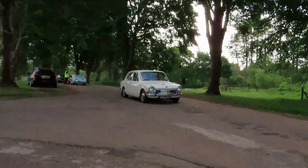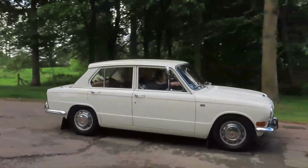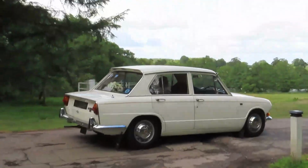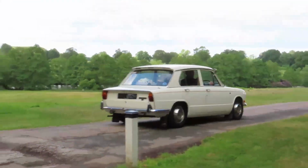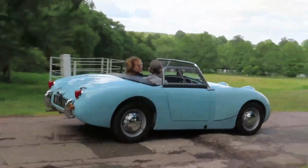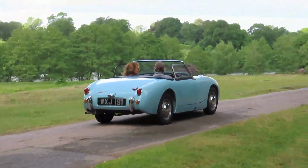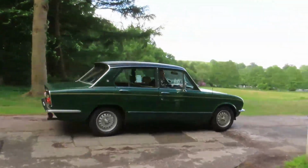This is a little Triumph 1300 rolling in now. This is the front wheel drive predecessor to the Dolomite Saloon, so a little bit smaller. That's another really rare family car from the 1970s in lovely condition. Lovely little Austin Healey Frog Eye Sprite. And there's the larger Triumph Dolomite there.